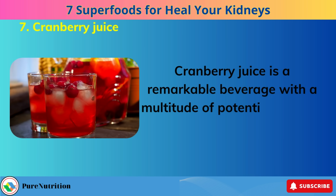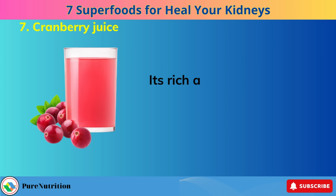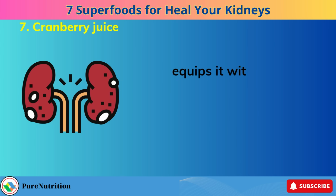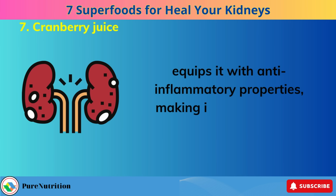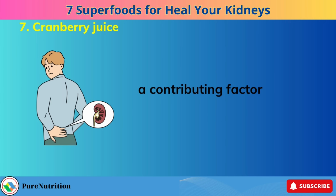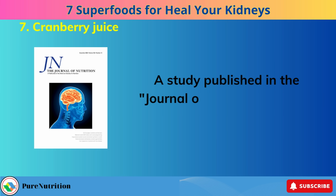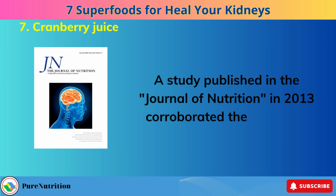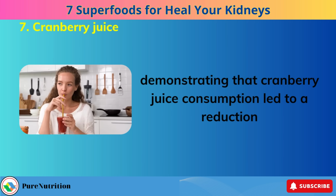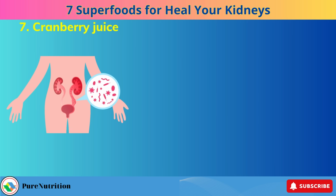Cranberry juice is a remarkable beverage with a multitude of potential benefits for kidney health. Its rich antioxidant content, particularly proanthocyanidins, equips it with anti-inflammatory properties, making it a valuable ally against chronic inflammation, a contributing factor to kidney damage and dysfunction. A study published in the Journal of Nutrition in 2013 corroborated these effects, demonstrating that cranberry juice consumption led to a reduction in markers of inflammation in subjects with chronic kidney disease.